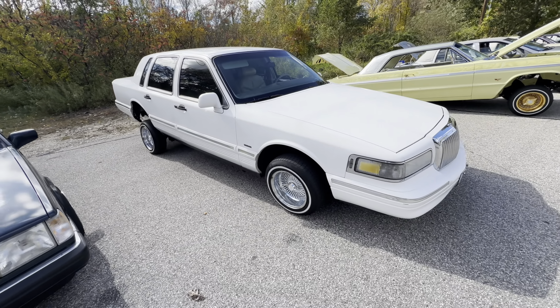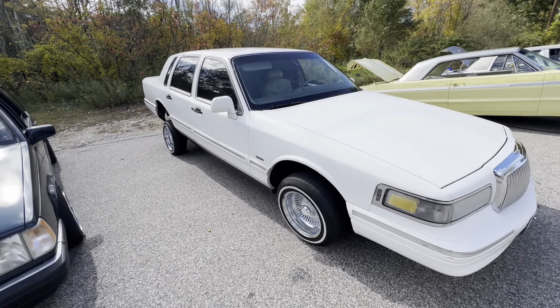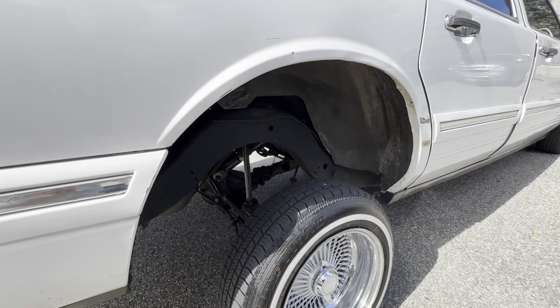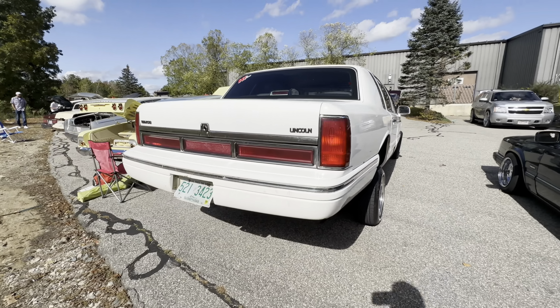And he brought his town car. I haven't seen this actually. We've been talking a lot about him working on this build. This is gonna be a hopper, so cool. Some of them have been doing some burnouts. Oh man. It's got some height on it back here.